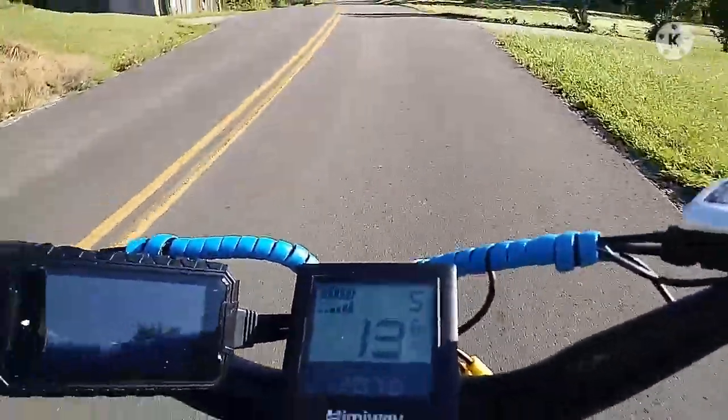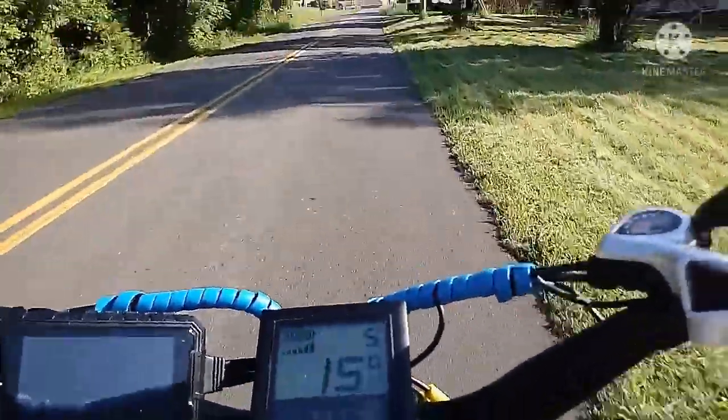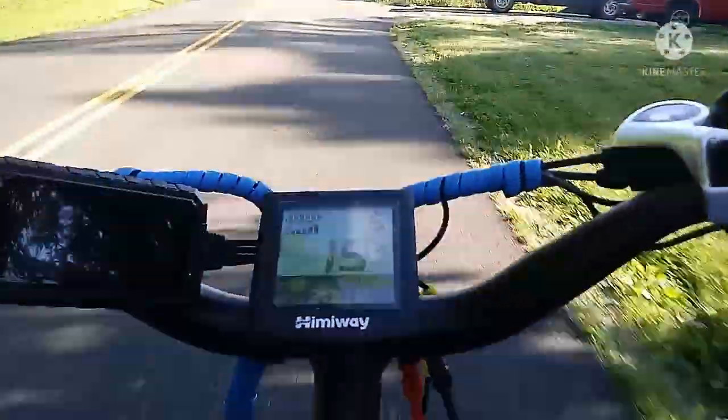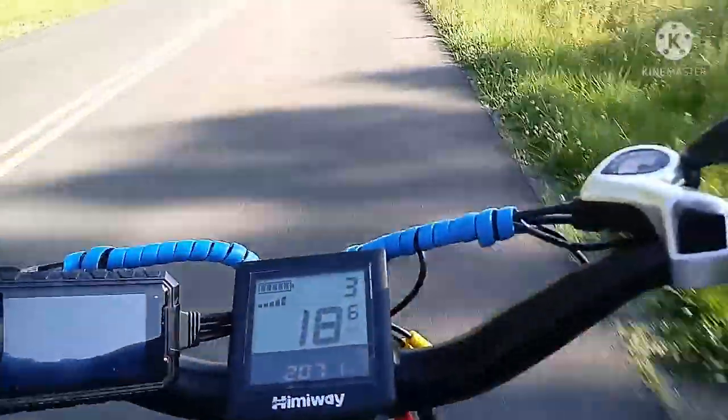Finishing up on that hill, breathing a little heavy, but the motor really kicked me up that hill. The electric bike helped me out tremendously. Bring her back down to pedal assist 3.